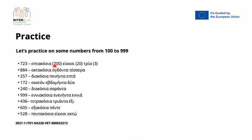As you can see here, I have written it down in the parentheses, as we said in the previous slide. 723 is the combination of 720 and 3. So in Greek, it would be 723. Altogether, 723.